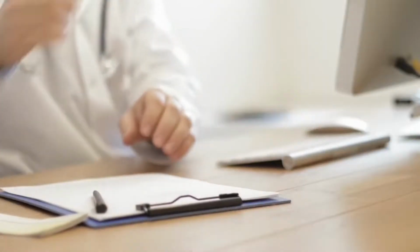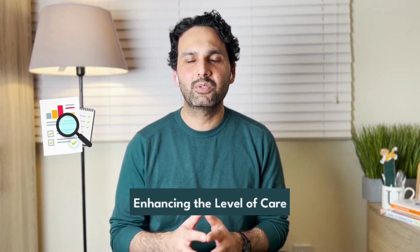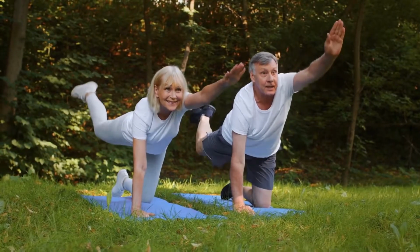It also involves implementing NICE guidelines, National Service Framework, and other national standards to ensure best possible care for the patients. Another important aspect is conducting research to develop the body of evidence so that an enhanced level of care could be provided to the patients in future. For example, in the past, it was believed that certain exercises can have negative effects on arthritic joints, but now the evidence suggests that, in fact, exercises have positive effects on arthritic joints.